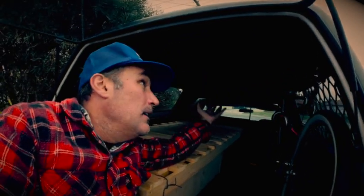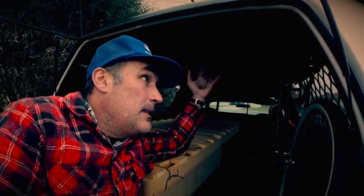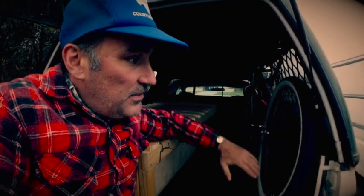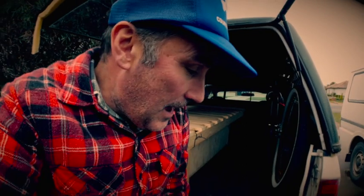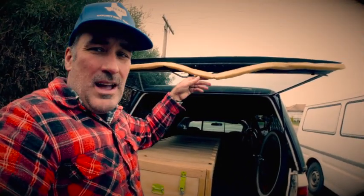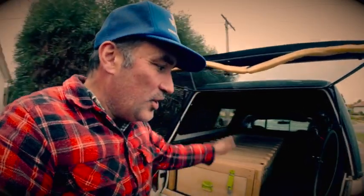Also lined it with marine carpet. Get a lot of condensation if you're sleeping in here. The marine carpet stops mould, and it's good stuff. I've still got to fill a few gaps there, but also got curtains, and I've done a bit of sealing to keep dust and weather out. Some of that hasn't worked so well, but you learn as you go.